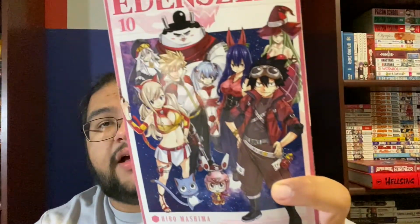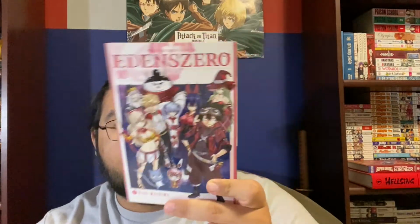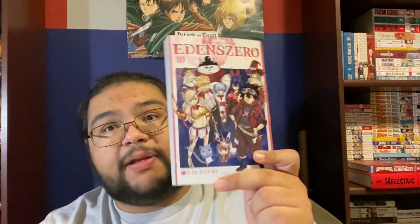I don't know why, but in this one, everyone's wearing red, which is like the same thing that happened in Volume 10 of Fairy Tail. And I don't know if that was intentional, but I mean, I like it either way. It's really nice. I like Mashima's work a lot, and I'm really happy to have this.